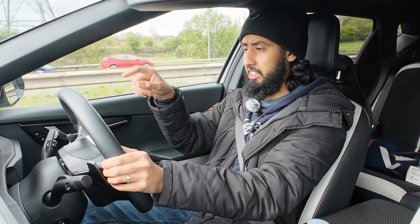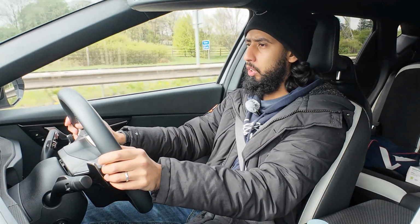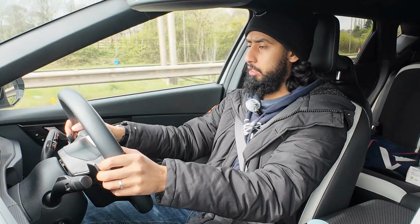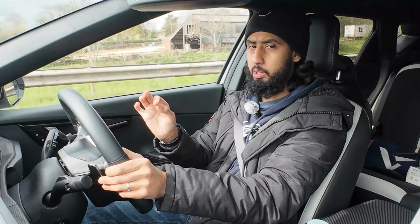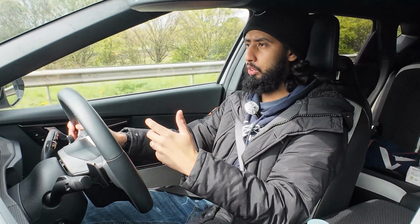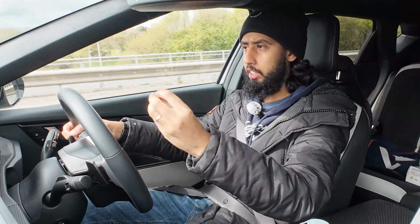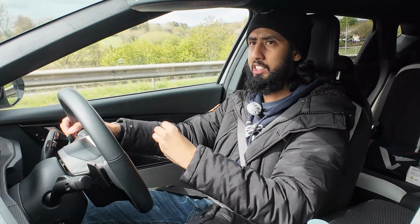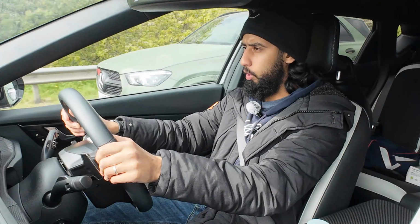Another thing that I do want to mention is the sounds, these beeps and these bongs that you get quite often. There's all sorts. Sometimes it's depending on the different regenerative braking modes that you want to try, and the car will tell you that you can't do that. Sometimes it will be based on the speed changing on the road that you're at. So the speed limit changing, it will warn you of that. There's all sorts of things that this car will alert you of.